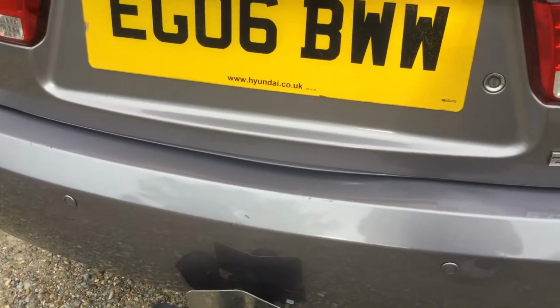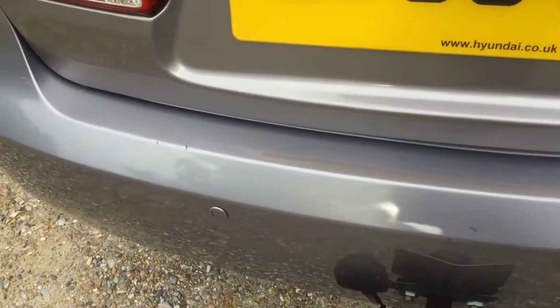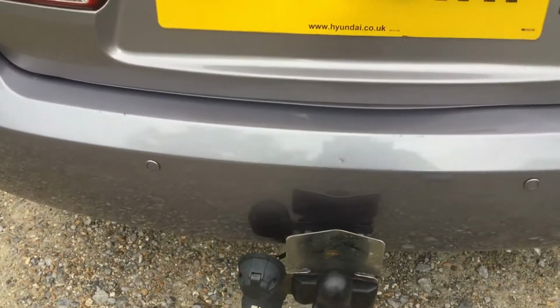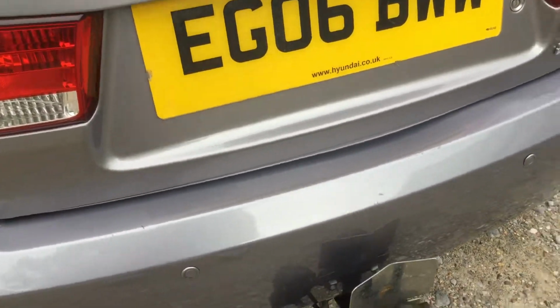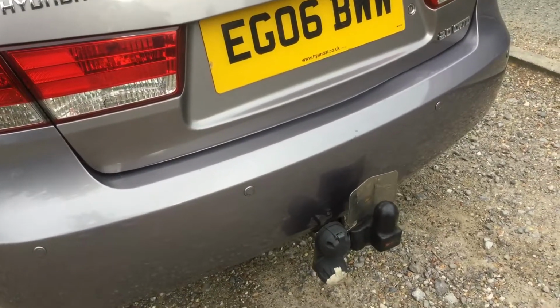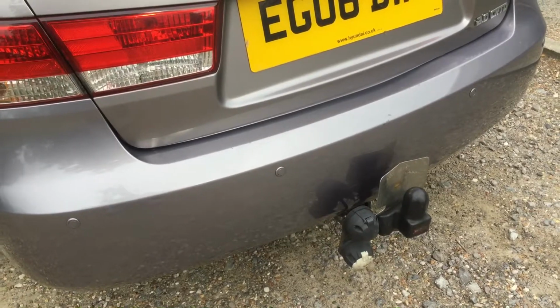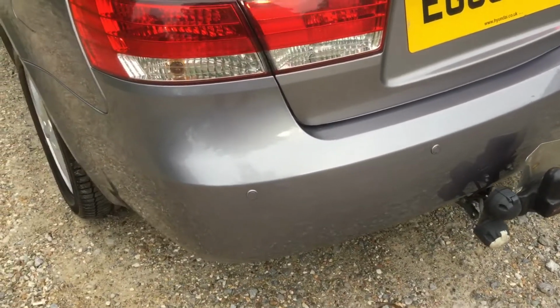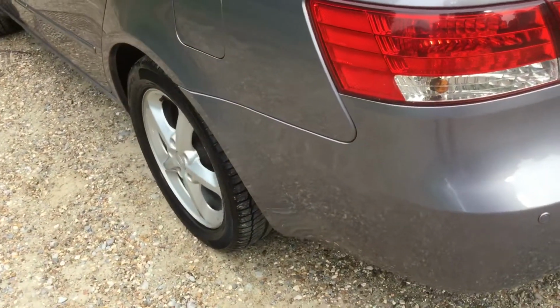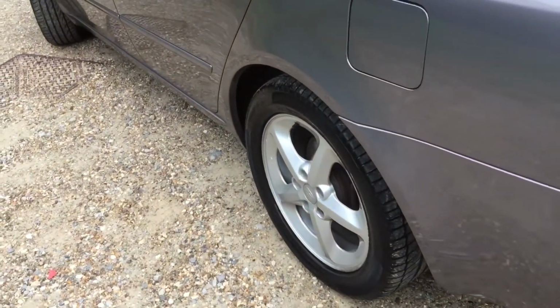Now, rear bumper, you are going to have a few little scuffs here and there. It looks like possibly when they've tried to align the tow bar, they've caught a few little bits and pieces on the back bumper. They've been touched up, but you're not going to have a painted rear bumper. I'm telling you that now. That's why I'm pointing these all out to you. You'll go and see hundreds of cars, and they'll look a hell of a lot worse when you go and have a look at them to what you've seen in the pictures.